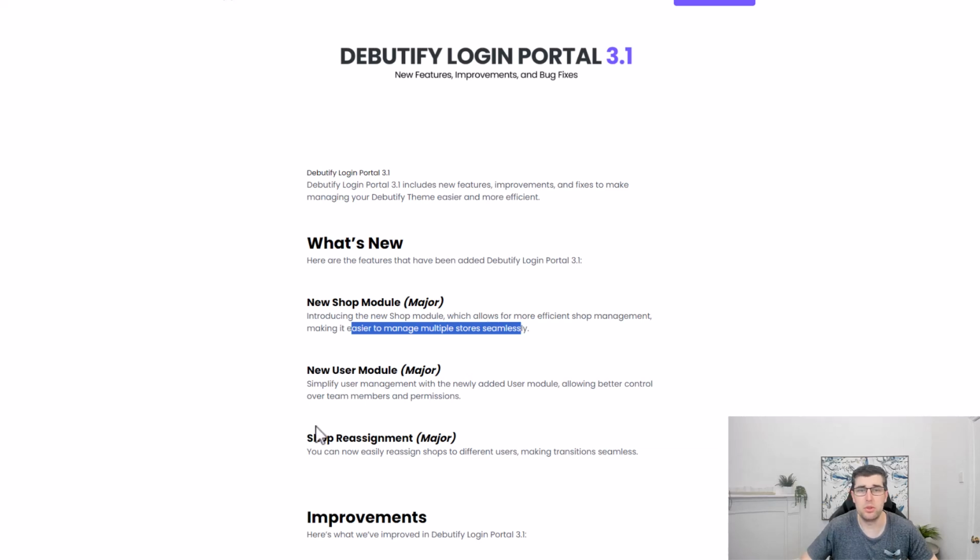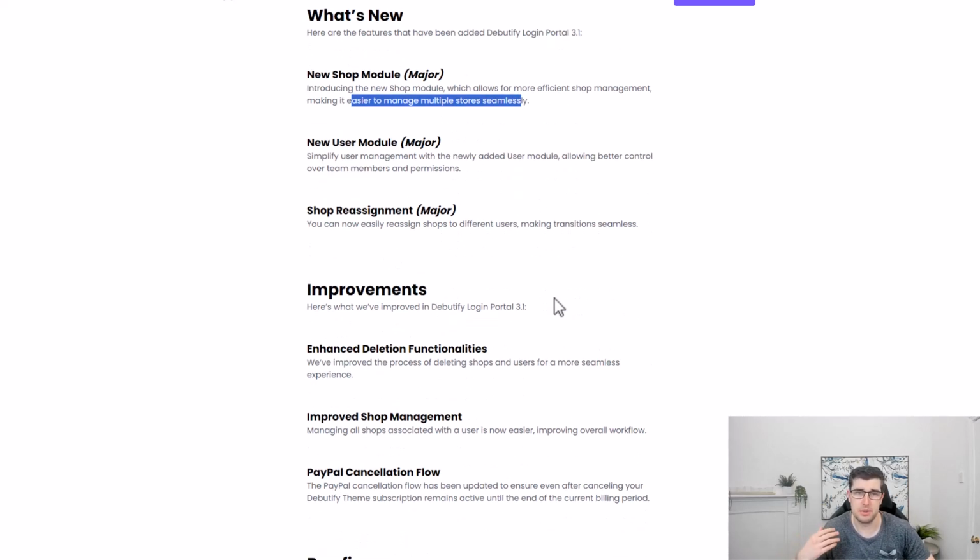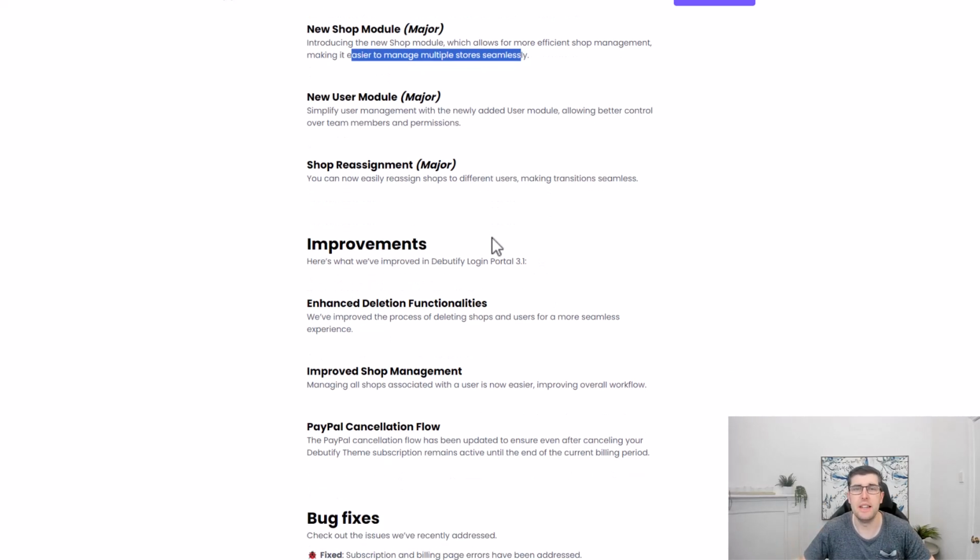help with multiple stores. New user module, simplify user management with the newly added user module, allowing better control over team members and permissions. So basically, if you have a team, you can have user management in the login portal as well. Really handy for those who want to control permissions in there as well, especially as we start amplifying it.